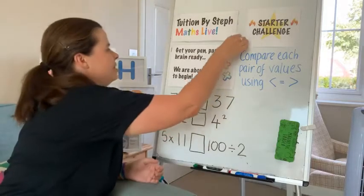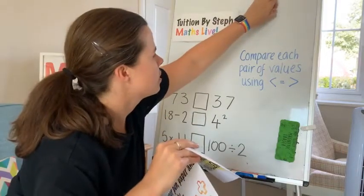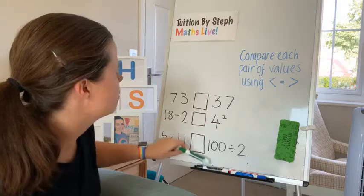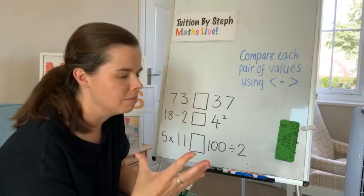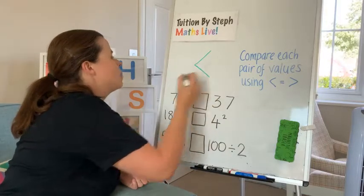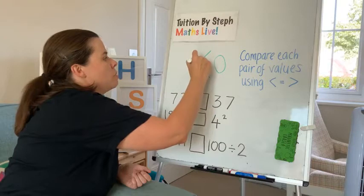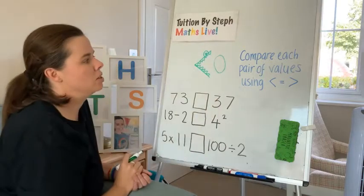Okay, right, so let's begin. The best way to remember it is the crocodile eats the biggest number. When we talk about more than, less than, it's like which way does it mean? That can be the confusing bit, but that's always the best way, and I know a lot of you have heard of that as well. So the biggest number is always going to be on the side facing the jaws of the crocodile, ready to open. If you imagine that's the crocodile, he's going to eat the biggest number.